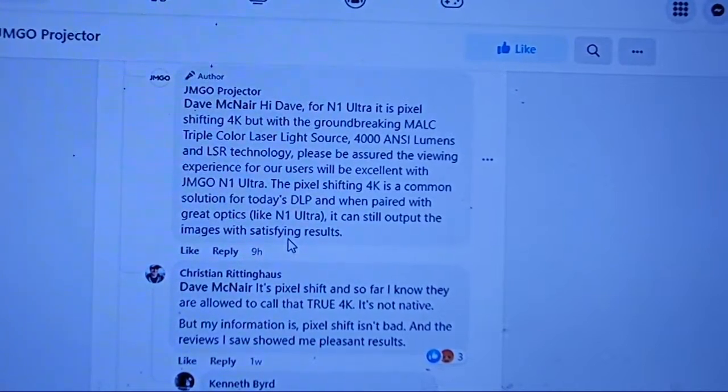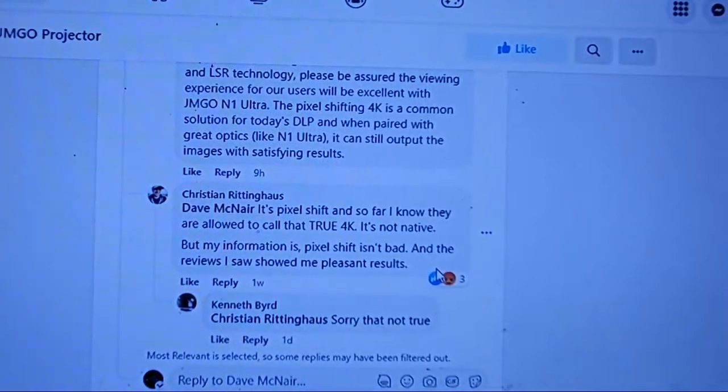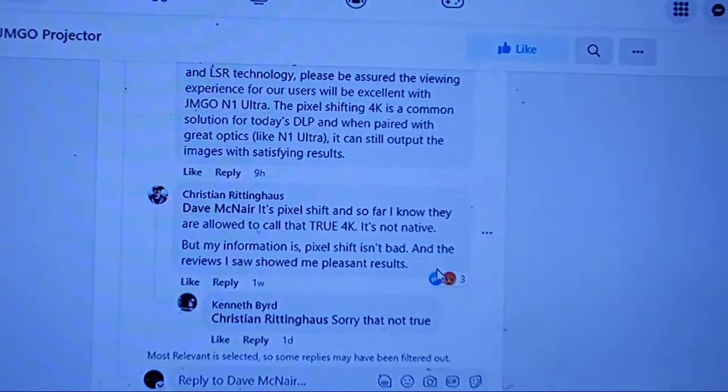so far I know, and I'm not trying to be rude, but brother, you don't know much when you make this statement and try to stand behind it, because it's not going to stand well, by saying pixel shift, so far I know they are allowed to call that true 4K. Anybody agree with that one right there? Can you imagine? You see the P2 projector, right? Can you imagine that having pixel shifting attached to it, but being advertised as true 4K? How would you feel about that? Kind of eats your lunch a little bit, doesn't it?